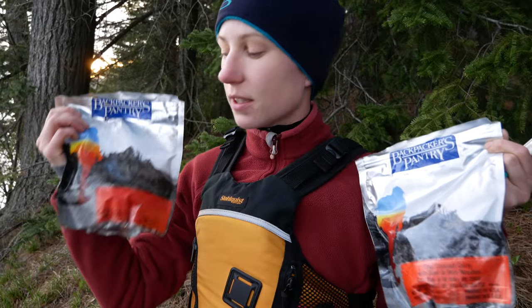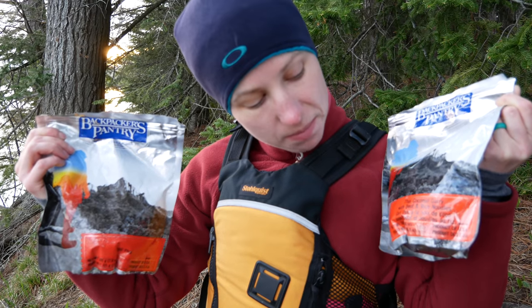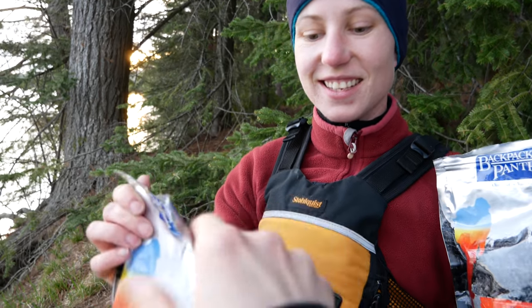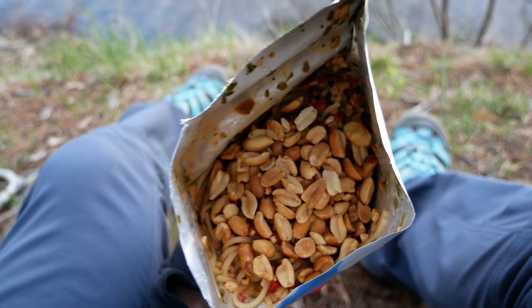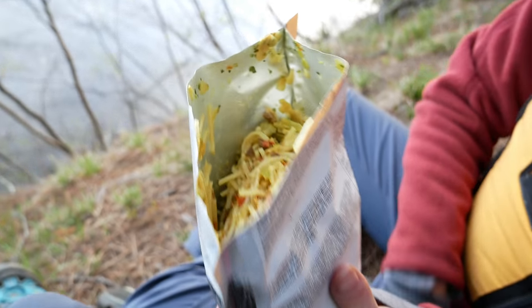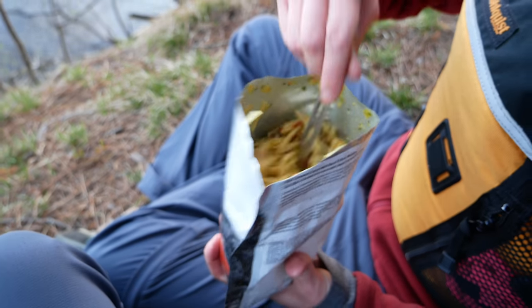Which would you like to have first? The pad thai or the Thai coconut curry with beef and rice noodles? Ooh, I sort of want to go with the classic. All right. Next. Backpacker's Pantry pad thai is actually our favorite. It's incredibly delicious. It's totally worth it. That being said, we haven't had this yet, and this is looking really good. Ooh, let's get your first impressions.